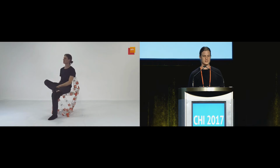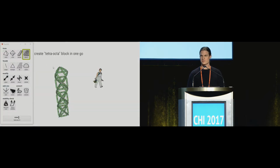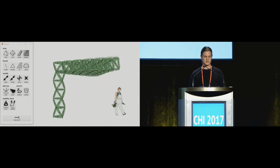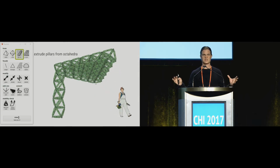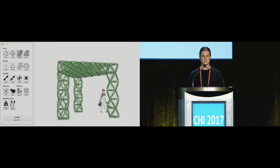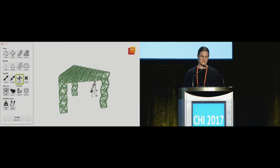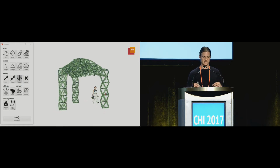Okay, so this is the key idea behind the editor, and I will show you how to create larger structures efficiently. If we are creating a pavilion, we can use the beam and block tool to create a big piece of a truss in one go. Then we don't have to assemble them from tetrahedra and octahedra primitives. But this still looks very edgy and rectangular, so to deform these structures, we use the freeform tool, which can drag on any point of the structure, and the software will align the rest by running a dynamic relaxation algorithm.